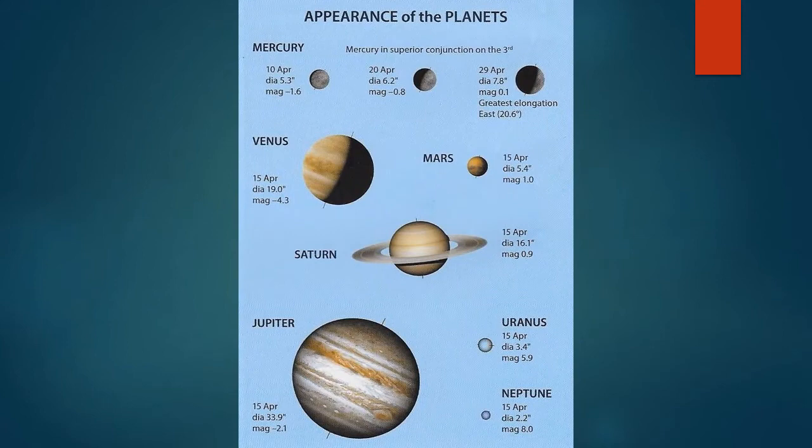As to the appearance of each of the planets, Mercury, you're pretty well seeing the full face as it comes out from its superior conjunction. By the 20th of April, it's moved around, approaching its greatest elongation, which occurs on the 29th there. And when that happens, you start to see more of the shaded back. It appears very much as a crescent, much in the way as the Moon does.